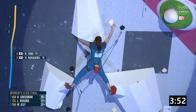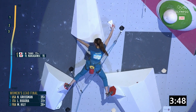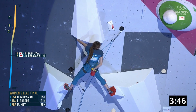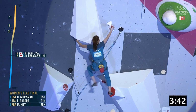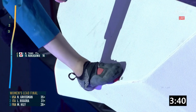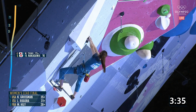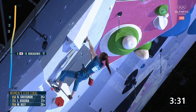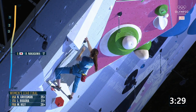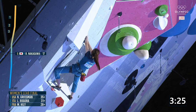3:55, she's got time, and now she gets set up for this jump. We've only really seen one athlete fall on it after Manon Hily got to climb again. So here she goes, right foot on that hold. That's all she's standing on. Sets herself up. You can see the hesitation, but it's a big committing move, this.